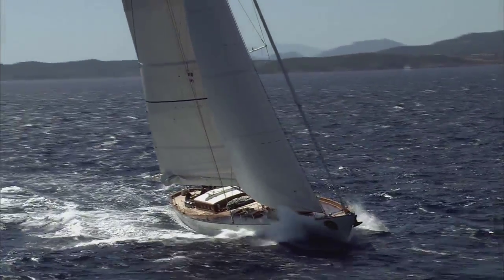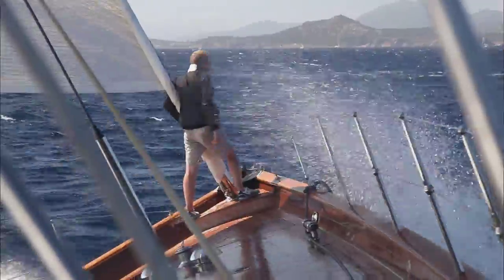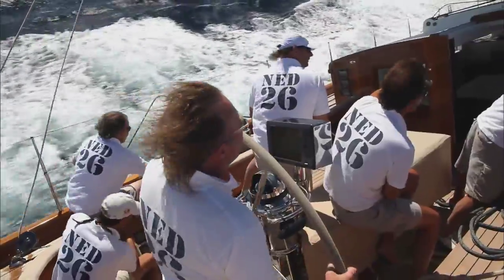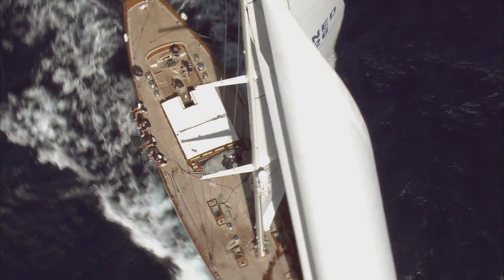Well, we like to sail the boat ourselves with our friends. So we come in 2 or 3 days before the race starts and train everybody in their own position, and it works that way. And the owner is behind the wheel, everybody knows their position, so we don't have too much professional crew. Obviously, she's quite a different boat from all the others that are here competing.